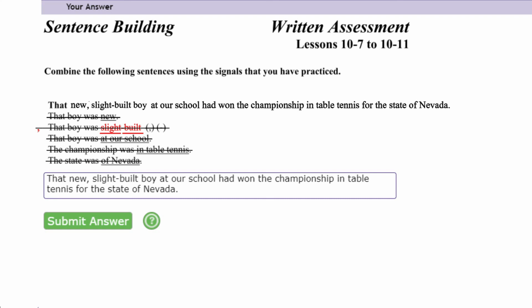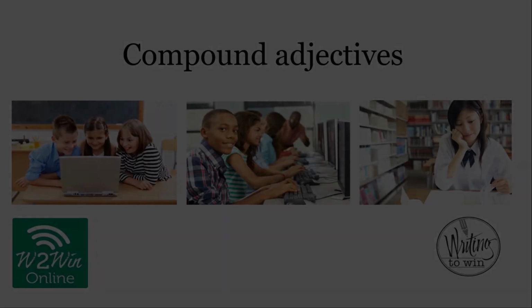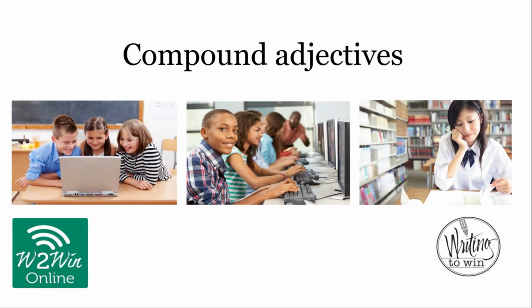Let's read our final combined sentence. Capital T, that new, comma, slight-built boy at our school had won the championship in table tennis for the state of Nevada. Period. That sounds like an acceptable English sentence. Click Submit and see if the computer agrees. It does. The combined sentence was acceptable.